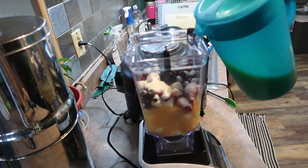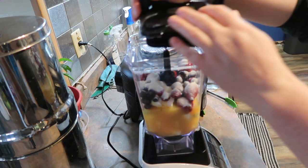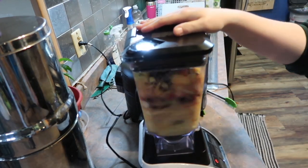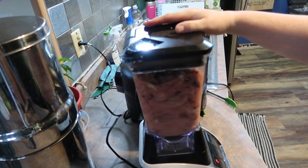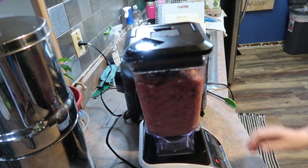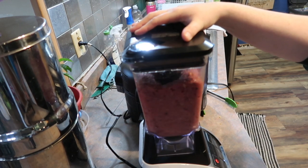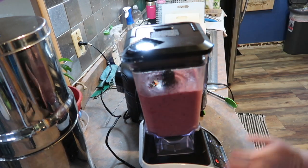Now I have some orange juice that I make from concentrate, and I water it down a little bit because orange juice typically has a lot of sugar in it. While it's natural sugar, we still don't need quite that much. Then we blend it up, get it all good. There's a lot of chunks in there from the avocado and berries.